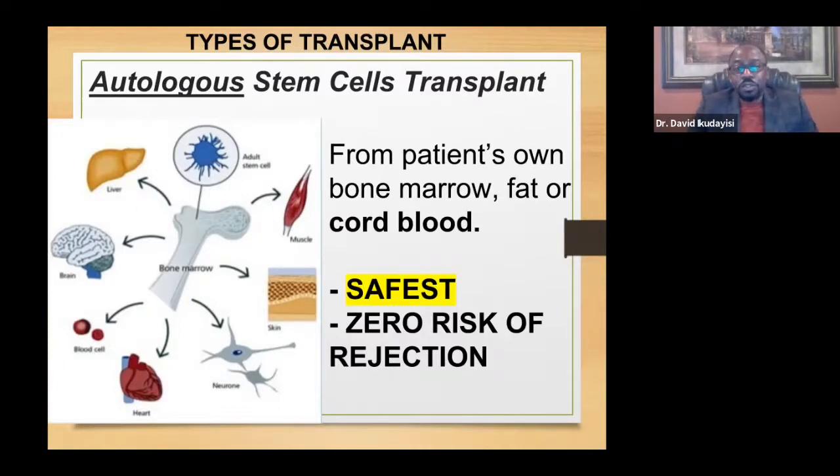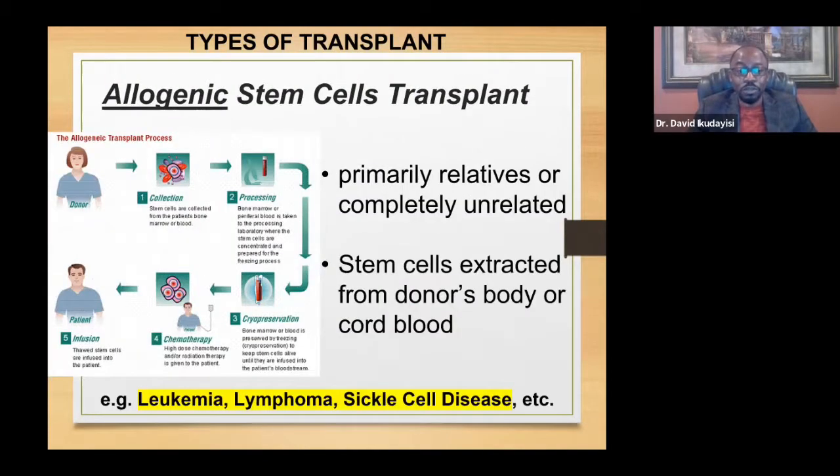Now, some of you might have heard the words autologous and allogenic. Autologous simply means something taken from you and given back to you, from you to you. It is the safest form of transplantation. And the Jehovah's Witnesses, they don't take blood from anybody. They use their own blood anyway. So the risk of rejection is zero.